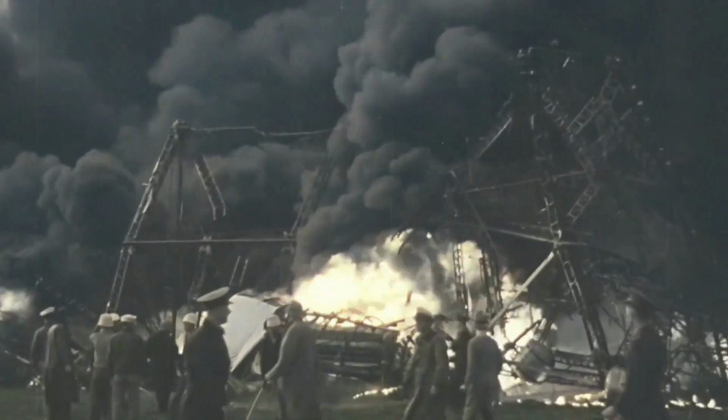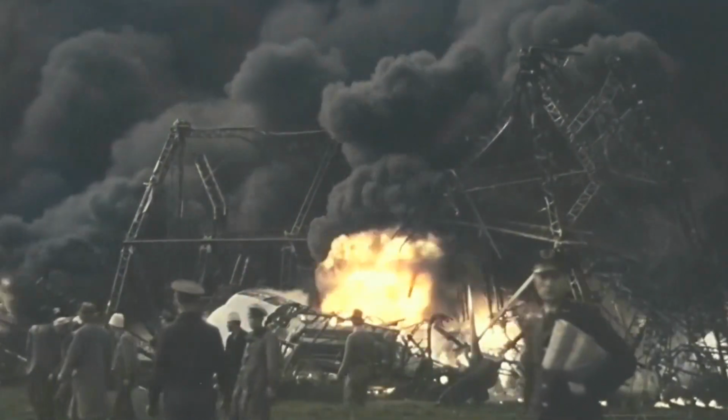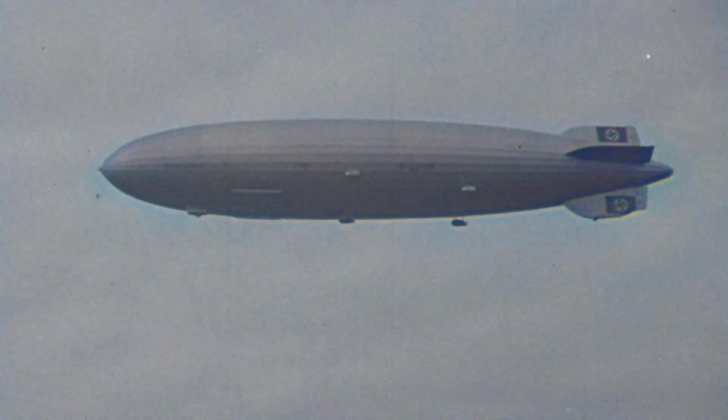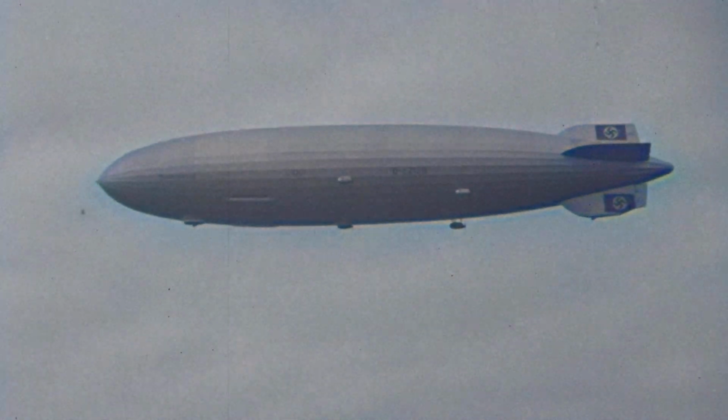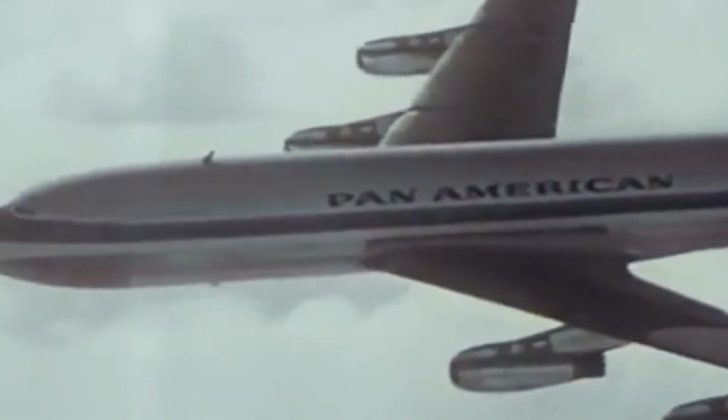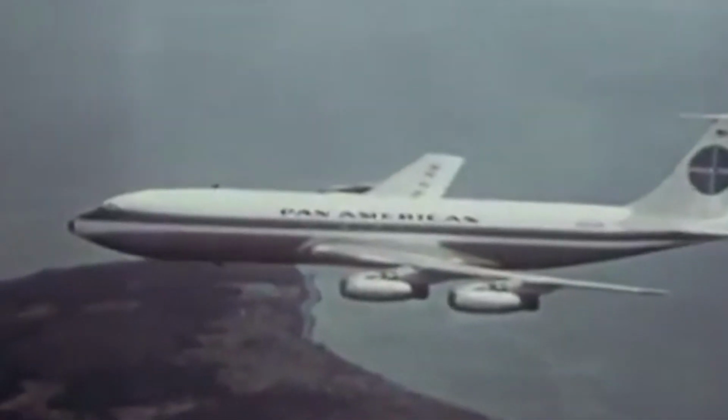This tragic event on May 6, 1937, killed 36 people. It also spelled the end of the grand spectacle of airships. After this disaster, airplanes became the dominant mode of air travel.